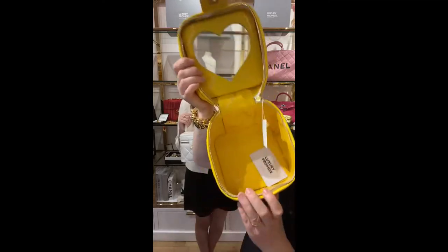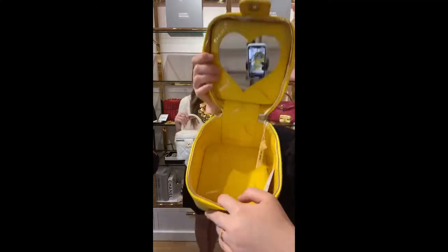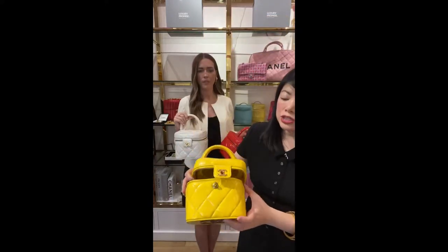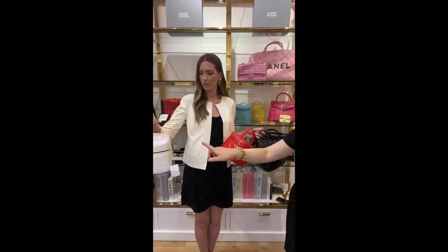Very similar. I just want to check one thing for 2 seconds. Yep, sure. This one also comes with a serial sticker and it's just about visible. Yeah. And if you want to show that yellow.